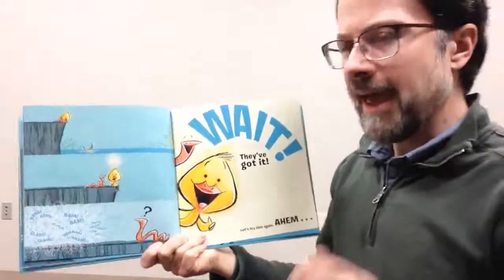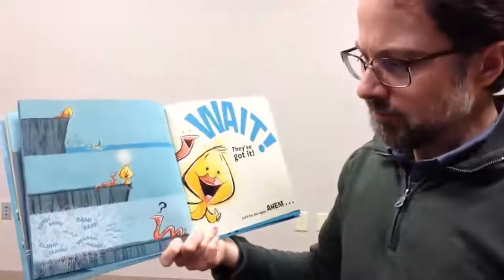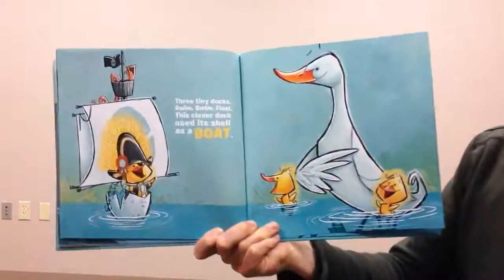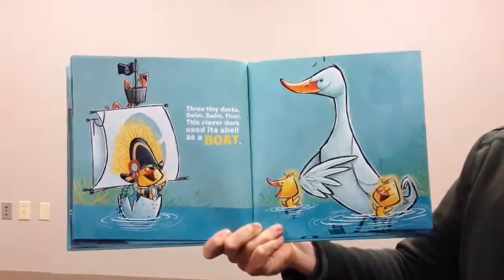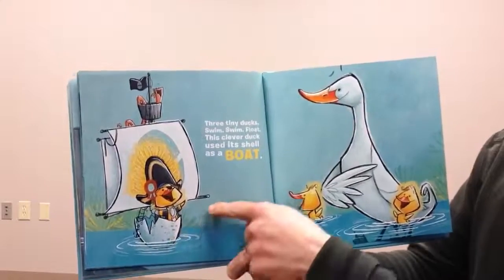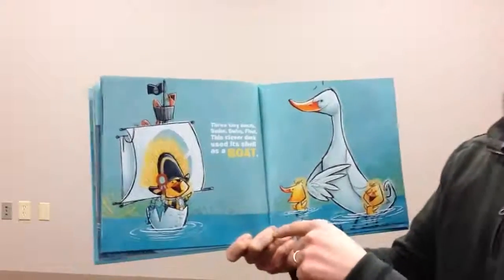Sounds like he might have a hammer. Maybe some wood and some metal, maybe? The clang? Wait! Apparently they've got it. Let's try this again. Ahem. Three tiny ducks swim, swim, float. This clever duck used its shell as a boat! What kind of boat is it?